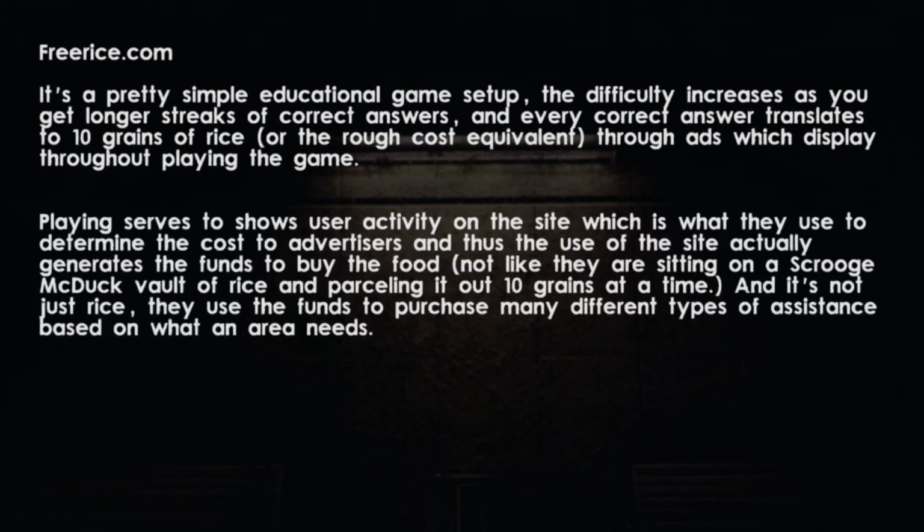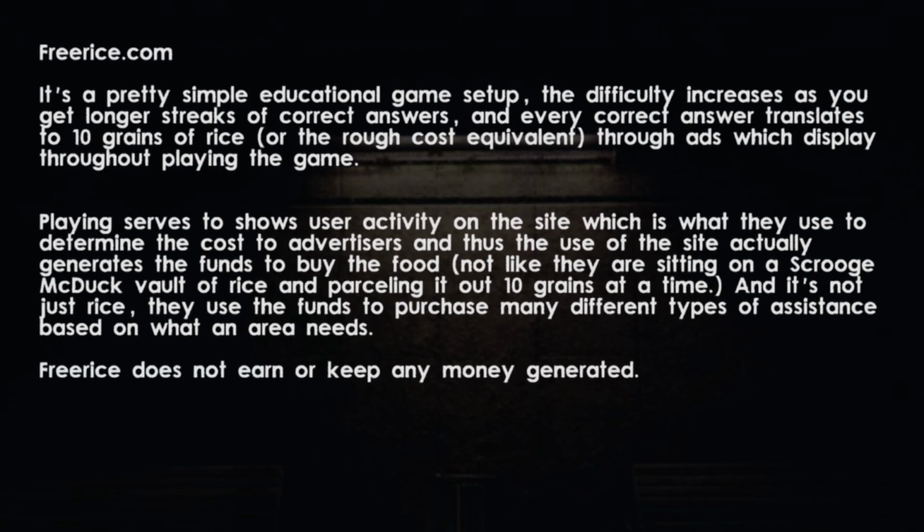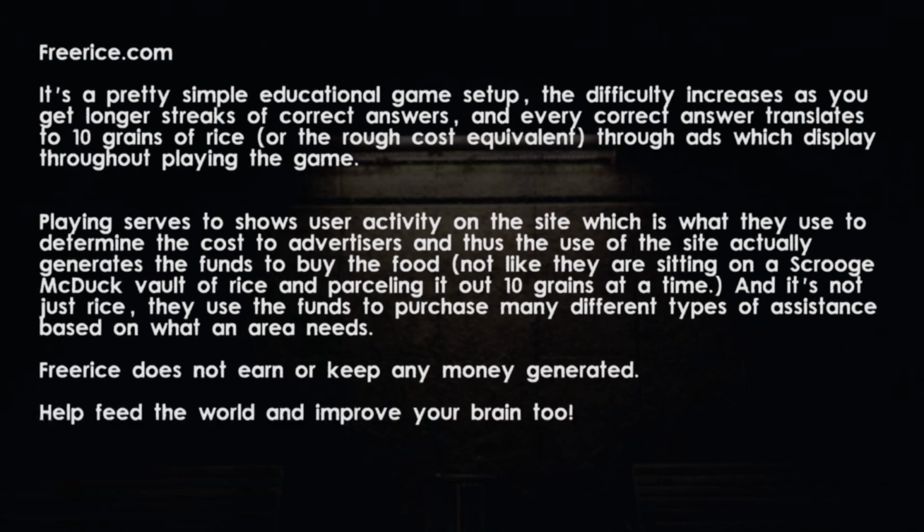Playing serves to show user activity on the site, which is what they use to determine the cost to advertisers, and thus the use of the site actually generates the funds to buy the food, not like they are sitting on a Scrooge McDuck vault of rice and parceling it out 10 grains at a time. And it's not just rice, they use the funds to purchase many different types of assistance based on what an area needs. Freerice does not earn or keep any money generated. Help feed the world and improve your brain too.